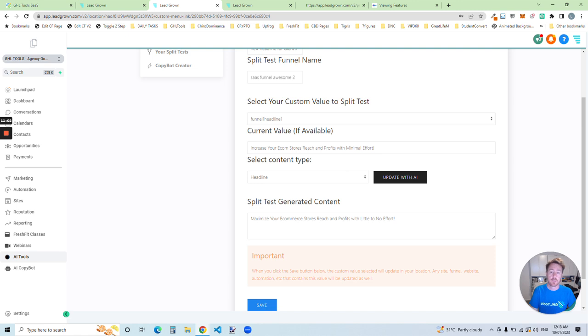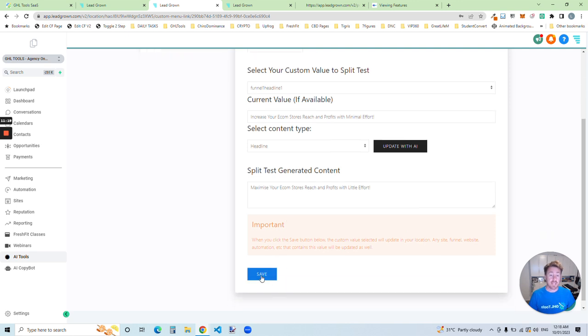Okay, so the AI is going to give me more content, and then I hit save. It's going to update that custom value. It's instantly going to be changed. So in the funnel at the moment, increase your e-com store reach and profits with minimal effort. Maximize your e-com store's reach and profits with little effort. Okay, I'm going to hit save.